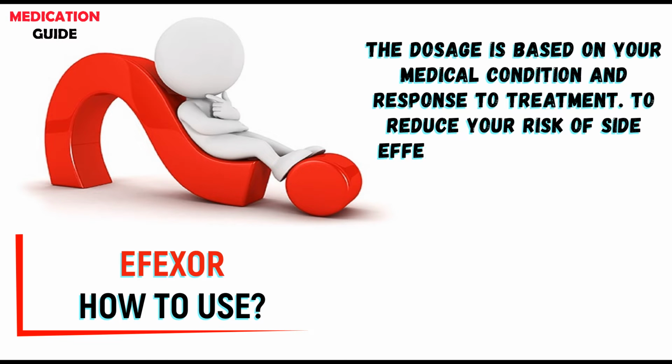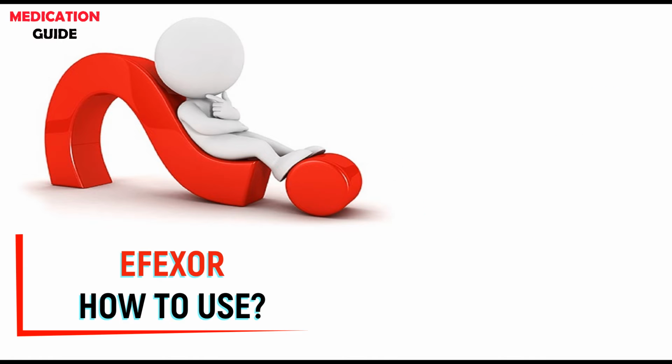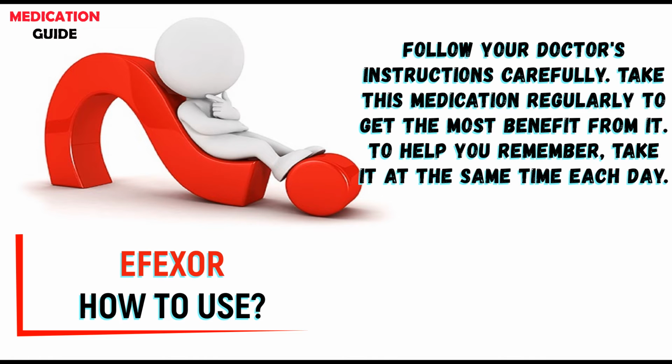The dosage is based on your medical condition and response to treatment. To reduce your risk of side effects, your doctor may direct you to start this medication at a low dose and gradually increase your dose. Follow your doctor's instructions carefully.